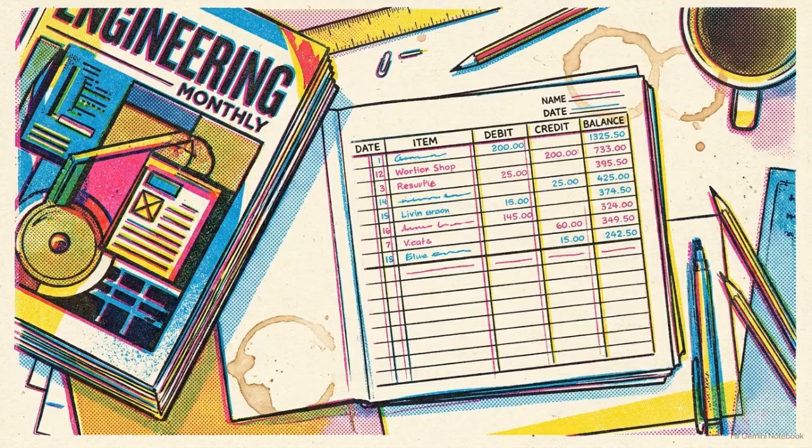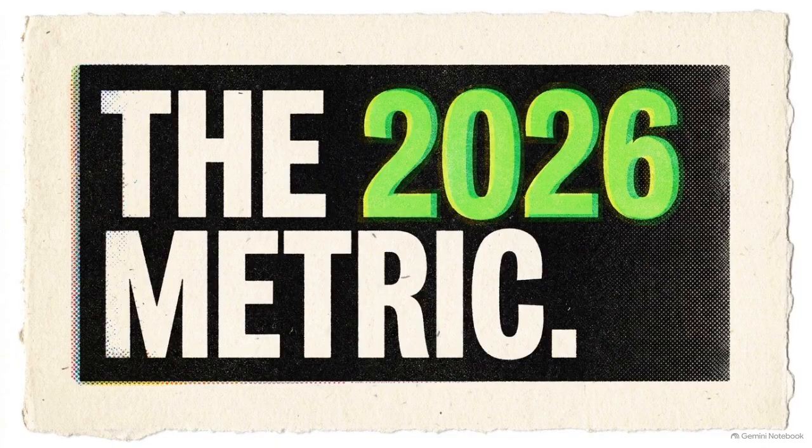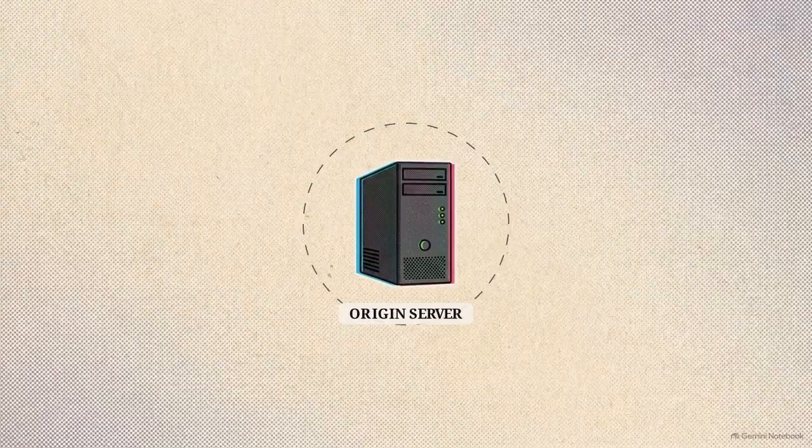To figure out what you actually need, we have to separate the trends that belong in an engineering newsletter from the ones that actually change the number on your invoice. The most useful metric to evaluate your hosting in 2026 is simple. Does a new technology move work onto the origin server you rent or away from it?